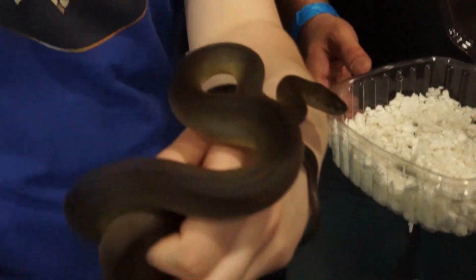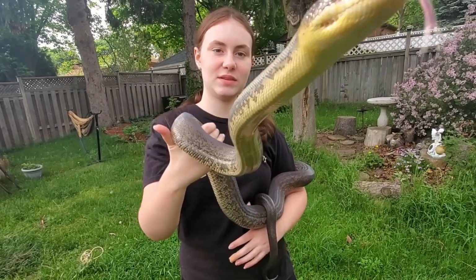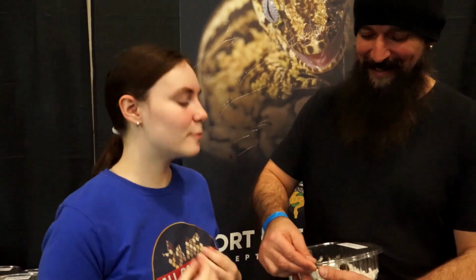This is an Australian water python, which is of the same genus as Kelly and Hobbs, my Macklot's pythons. Now, as you will probably know, Kelly and Hobbs are sweethearts, but this little guy is apparently very bitey. I want to try and hold him. We're going to let her do it because I've been bit so many times. She's been bit so many times. We did paper, rock, scissors. I won. Here we go. Ready, guys? I'm the real winner here, let's be honest.